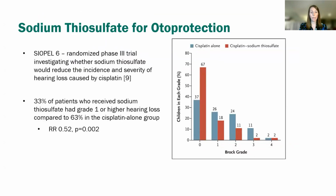In 2018, the New England Journal of Medicine published the results of SIOPEL-6, a randomized phase 3 trial designed to investigate the question of whether sodium thiosulfate would reduce the incidence and severity of hearing loss caused by cisplatin. Their results demonstrated hearing loss of grade 1 or higher in 33% of the cisplatin sodium thiosulfate group, compared to 63% in the cisplatin alone group.